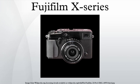Fujinon XF60mm f2.4 R Macro, 60mm focal length, f22 aperture. Fujinon XF90mm f/2 R LM WR lens, 90mm focal length. Fujinon XF10-24mm f4 R OIS. Fujinon XF18-55mm f2.8-4 R LM OIS, 18 to 55mm focal length, f/22 aperture. Fujinon XF55-200mm f3.5-4.8 R LM OIS, 55 to 200mm focal length. Fujinon XC16-50mm f3.5-5.6 OIS, 16 to 50mm focal length.